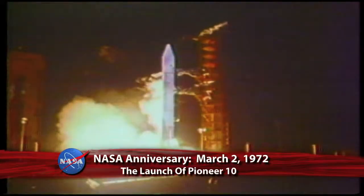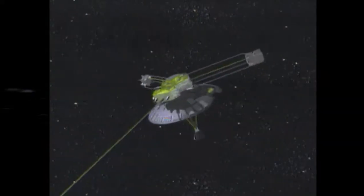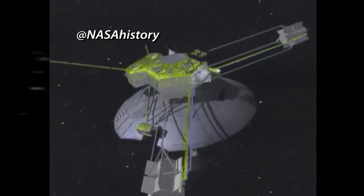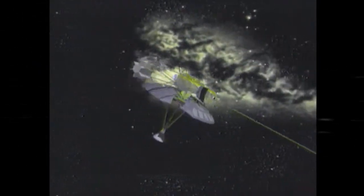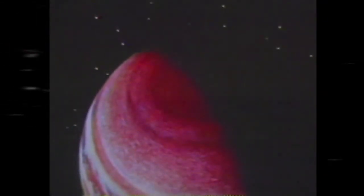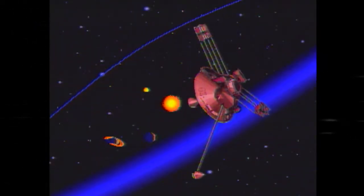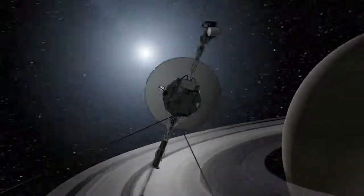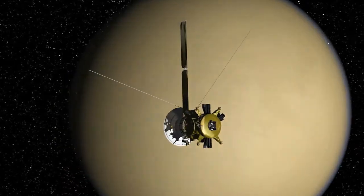And 41 years ago, on March 2nd, 1972, Pioneer 10 launched on what would prove to be a mission lasting more than 3 decades. Pioneer 10 was the first spacecraft to travel through the asteroid belt and the first spacecraft to make direct observations and obtain close-up images of Jupiter and its moons. This historic event marked humans' first approach to the gas giant and opened the way for exploration of the outer solar system by future spacecraft like Voyager, Ulysses, Galileo, and Cassini.